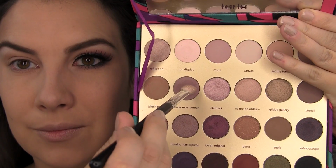Now this plum shadow look that I'm wearing on my eyes today, I did want to show you just a brief demo with these shadows so you can see how it goes on. First off, I had applied a primer and then I used Renaissance Woman, which I think is going to be a very widely used crease color. In my crease, nice dusty mauve.